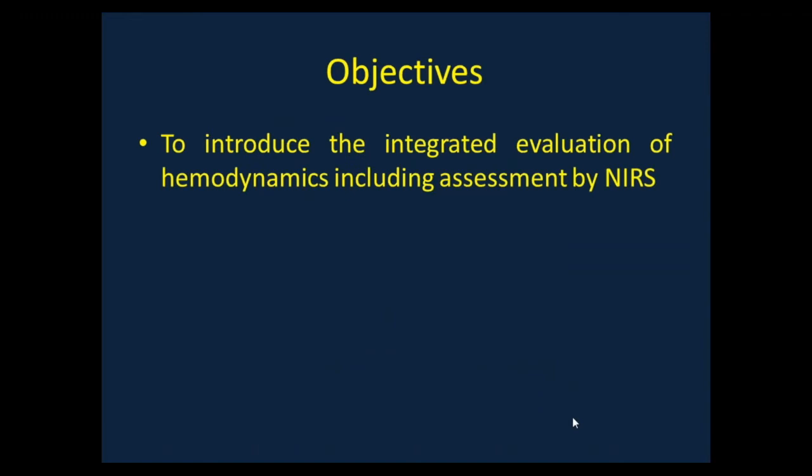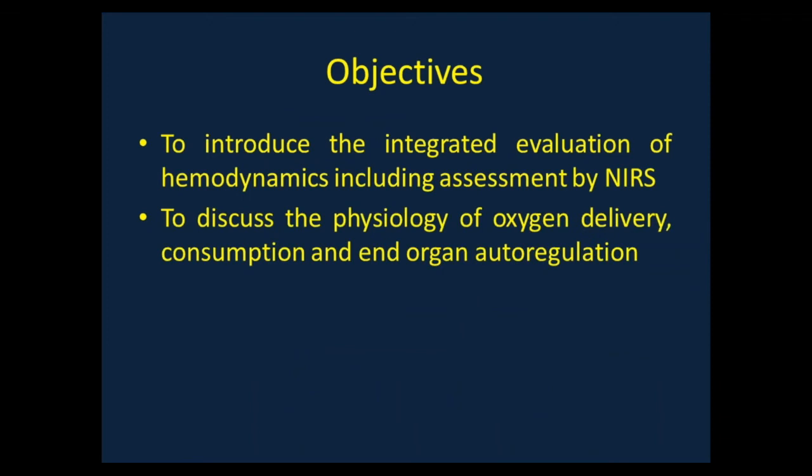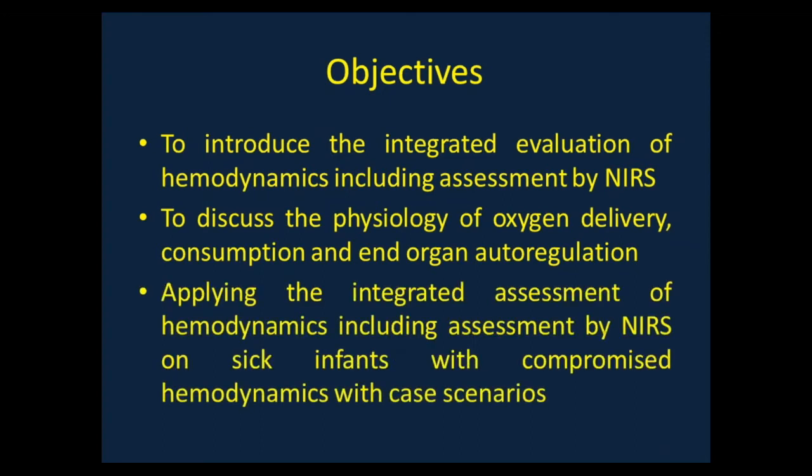My objectives for today: first, to introduce the integrated evaluation of hemodynamics, including assessment by near-infrared spectroscopy. Second, to discuss the physiology of oxygen delivery, consumption, and end organ autoregulation, and how we can use near-infrared spectroscopy to evaluate all of these physiologic aspects. Then, applying the integrated assessment of hemodynamics, including assessment by near-infrared spectroscopy, on sick infants with compromised hemodynamics, and I have some case scenarios for discussion.